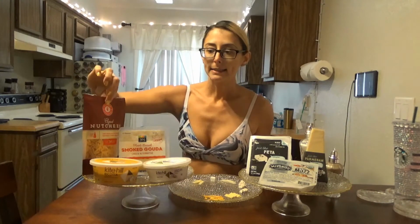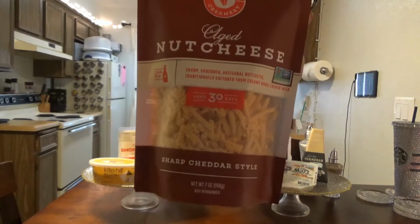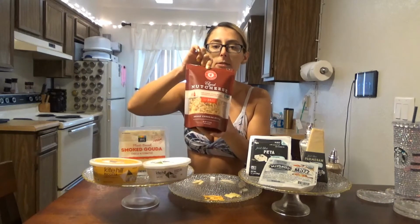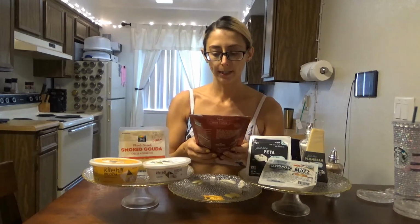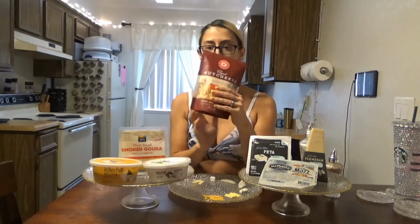I'm going to start with one that I have tried before, and that is this aged nut cheese by Parmesan Creamery. This one is made from almond milk, I believe. So I'm going to go ahead and, goodness gracious. Hopefully I can do some zooming in, because once I got it close to it, I didn't have enough light. Sharp, shredded, artisanal nut cheese, traditionally cultured, keyword, from creamy whole cashew milk. Okay, cashews, not almonds. So, sharp cheddar style.